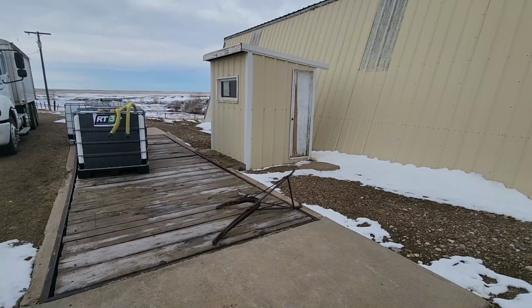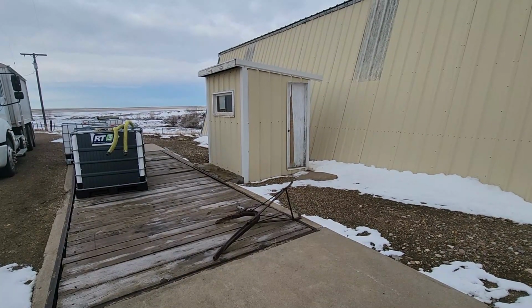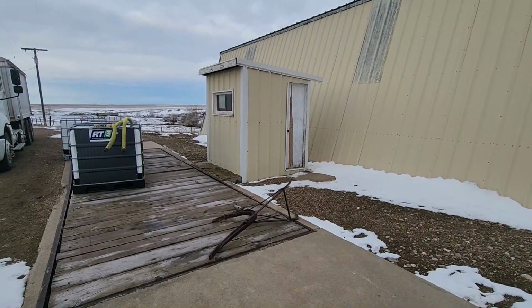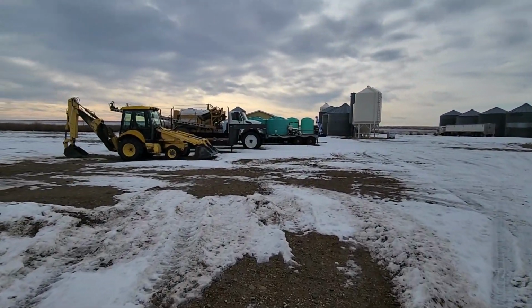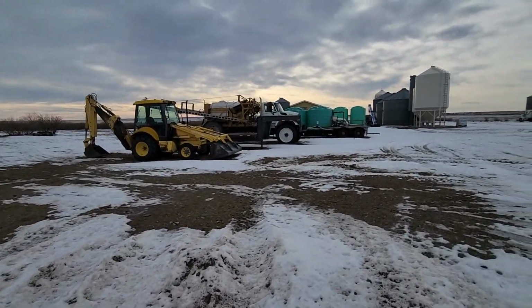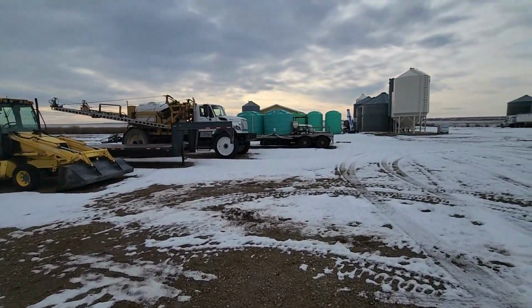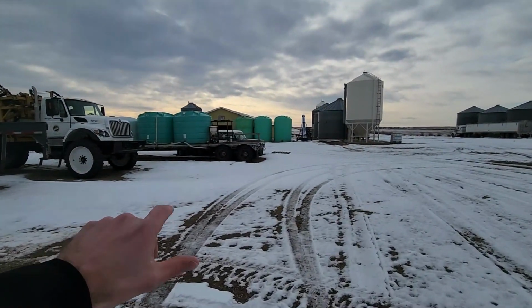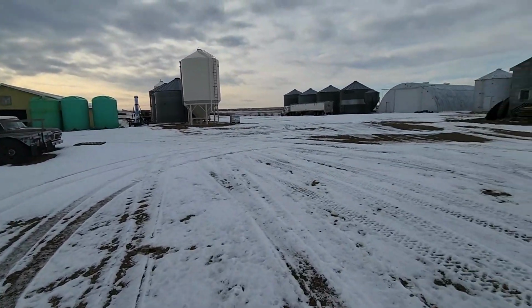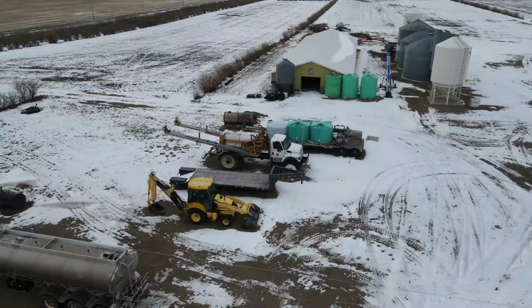We don't really use the scale much anymore just because it hasn't been calibrated in a very long time, so it's probably extremely off. We've got some of the trucks lined up over there, say backhoe, sprayer, and other things that we can't fit in the rest of the sheds for the winter. Got everything all drained so nothing will freeze on our nice chemical setup over there. And yeah, just all kinds of little different things around this area.